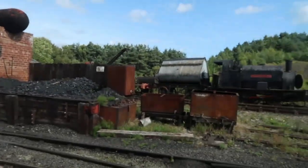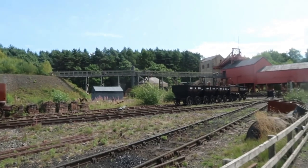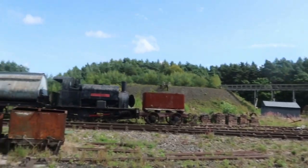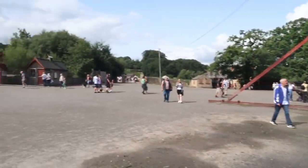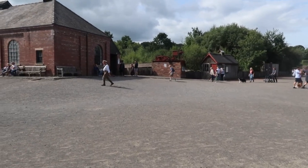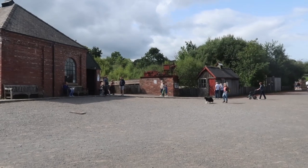But we're here in the 1900s coal mine area then. Look at this steam train. They've got a working steam train, don't they? I think dogs are actually allowed on it. I don't know, we'll have to check. It's just a little journey, isn't it? I think it's up to the conductor's discretion. And of course over here is the mine, which obviously we can't go down.